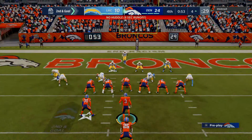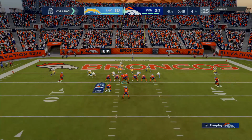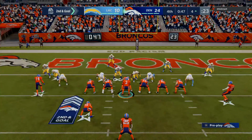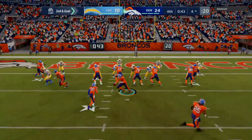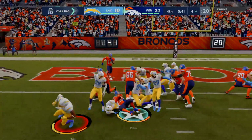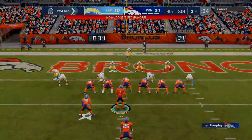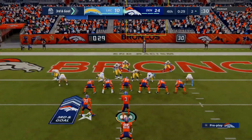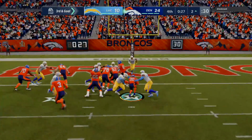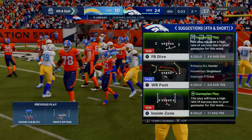2nd and goal from inside the 5. He's crossing. He's checking. One more time with Lindsey. And he gets halfway there from the 4 to the 2 on a gain of 2. Down at the 2-yard line. Big play coming here. It's 3rd and goal. They'll try to run with Lindsey. 3rd and goal. Option right. Phillip Lindsay. Defense didn't budge on 3rd down.